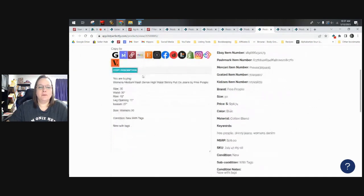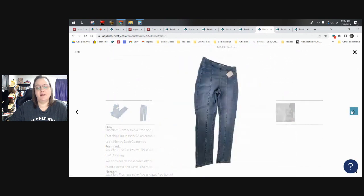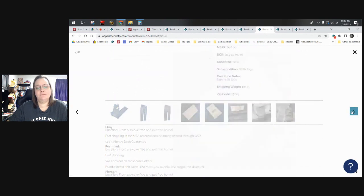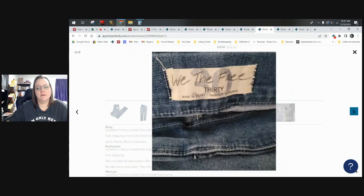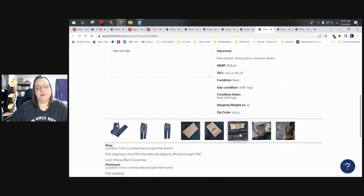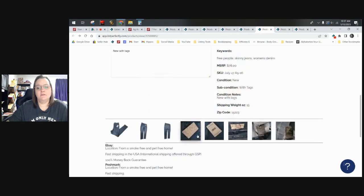These are Free People Riptide jeans. I do believe these were actually sold very recently in a What Sold video. They were new with tags. But I grab Free People even when it's used. We the Free is what the tag looks like. So their tags don't always say Free People. Sometimes they say We the Free. Just keep that in mind.